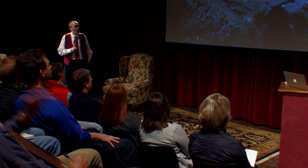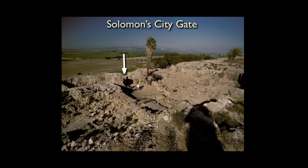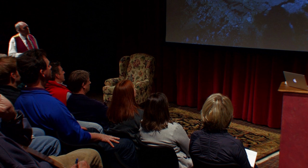This is the gate of Ahab and Omri's time. The Solomonic Gate is this one. And we'll see why that is in a minute. So that is an Iron Age gate from Iron Age 2A, stratum 5A4B. So that's supposed to be the Solomonic Gate, but it's not. And this is the true Solomonic Gate down there.